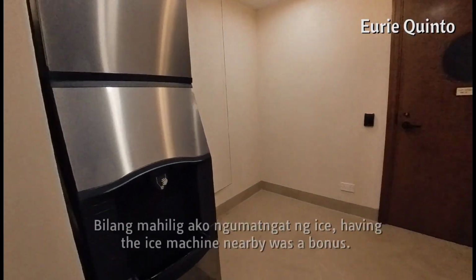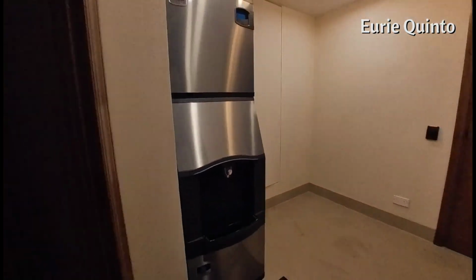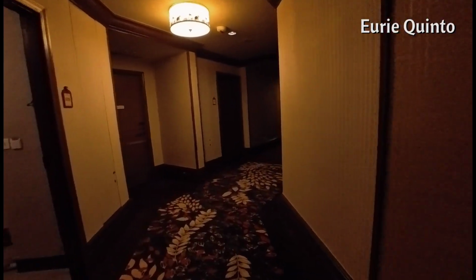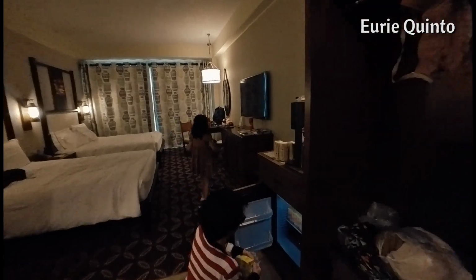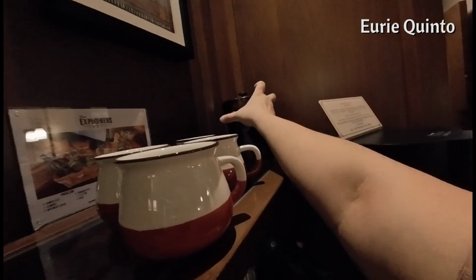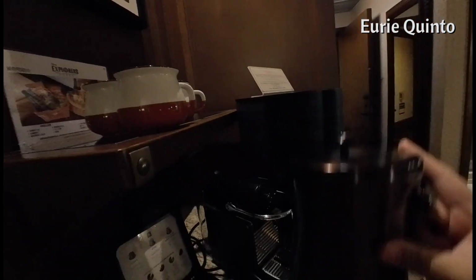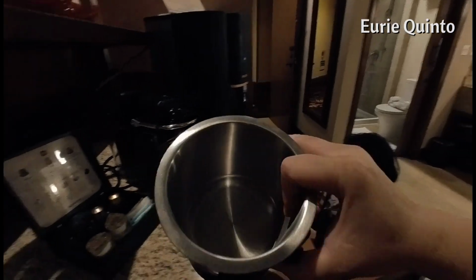Something I notice is that we are right in front of the ice machine. There's the ice machine. Do we just press? Oh! Kuha tayo ng ice. I love it. We are right across the ice machine, guys. Which means we can use this and fill it with ice. Nice. That's actually quite handy. I'm gonna trust this. This is clean.